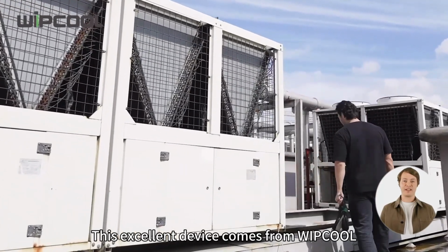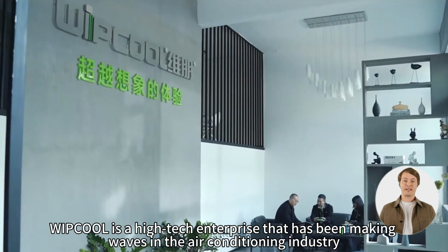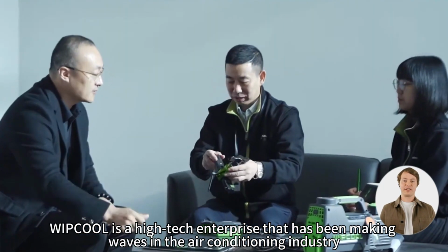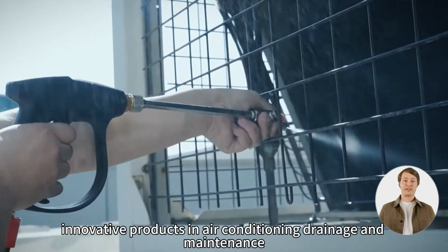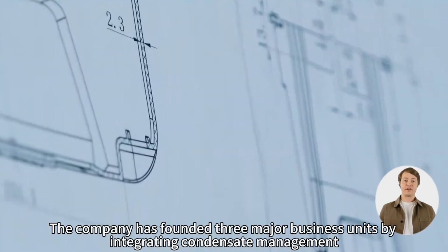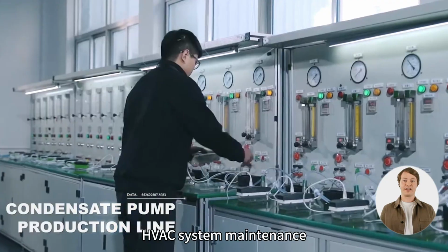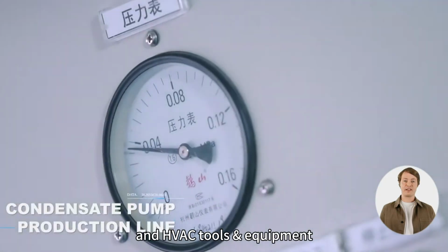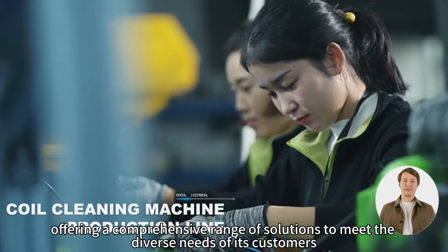This excellent device comes from WIPCOL. WIPCOL is a high-tech enterprise that has been making waves in the air conditioning industry. With a strong focus on providing customers with innovative products in air conditioning, drainage, and maintenance, the company has founded 3 major business units by integrating condensate management, HVAC system maintenance, and HVAC tools and equipment, offering a comprehensive range of solutions to meet the diverse needs of its customers.